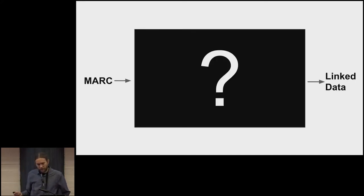But how to get from the MARC to the linked data? We need something like a black box where you can put in MARC and then you get out linked data. And I looked at the alternatives; there are various tools for doing this, but none of them seemed just right for our purposes.